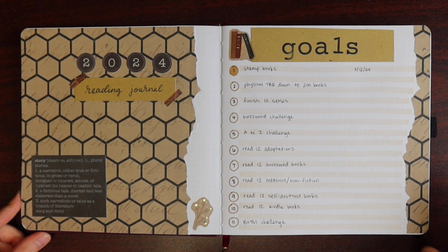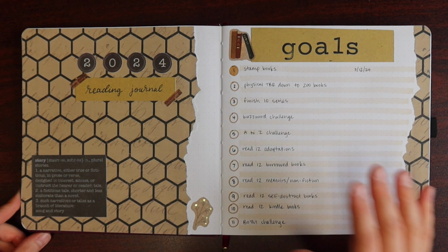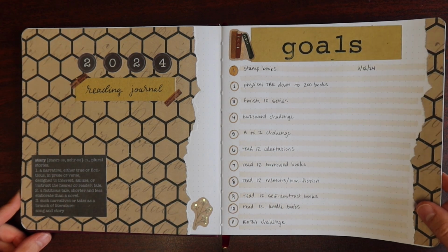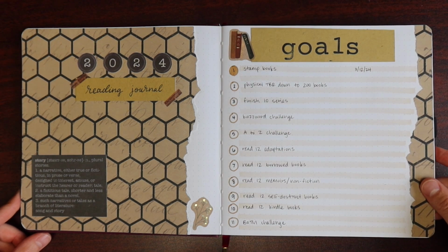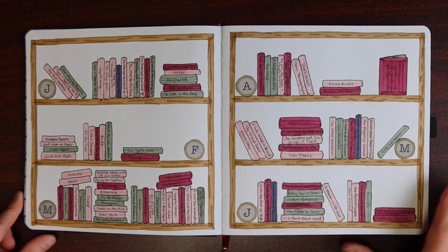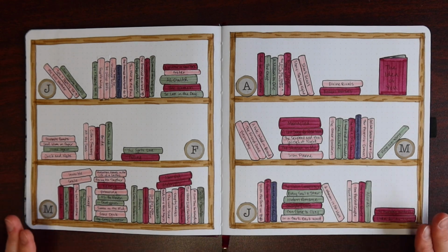Here's the opening dashboard, my goals for the year. I've really only accomplished one goal fully, but I am making great strides toward my other goals. Here is one full bookshelf. I think it looks so pretty.